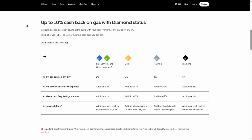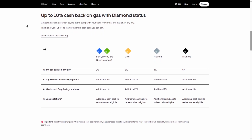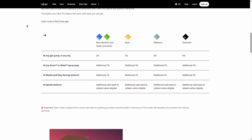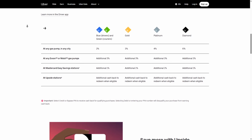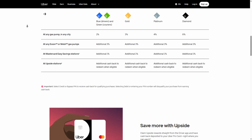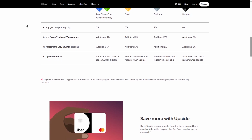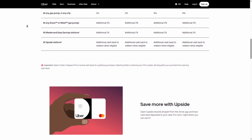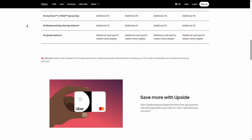To use the rewards, simply pay with your Uber Pro card at eligible locations. As long as the card is used for the purchase, rewards will be tracked automatically. You can see your rewards inside the Uber driver app by going to Wallet, Uber Pro Card, Rewards. Here, you'll see cashback totals, recent transactions, and how much money you've saved over time.